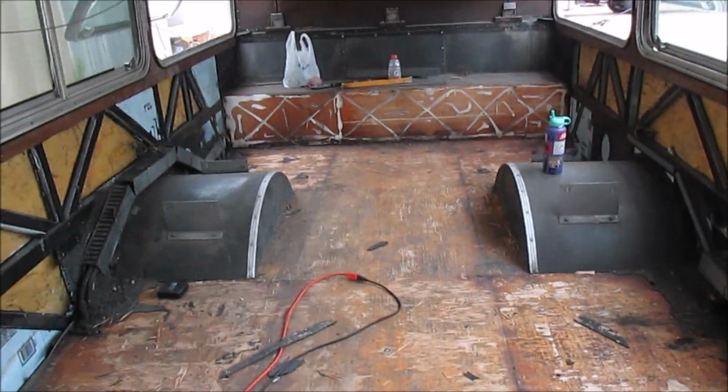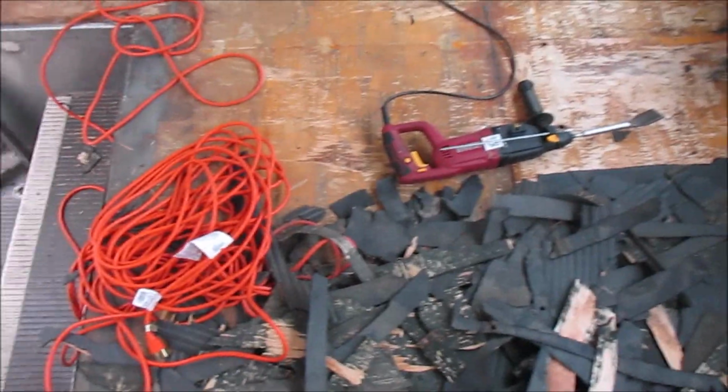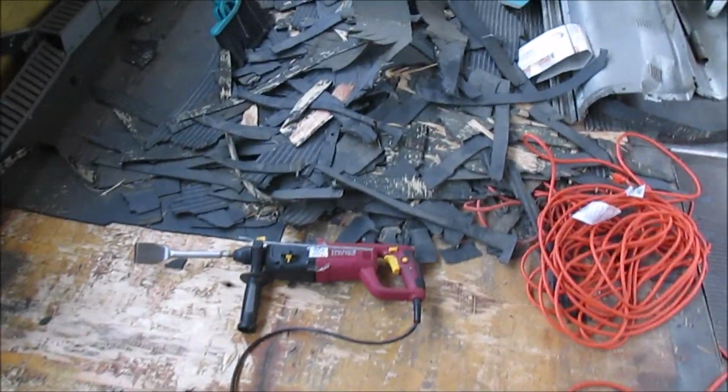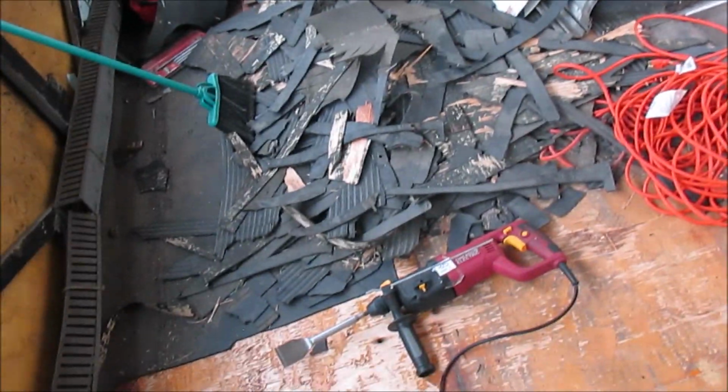Pretty solid dent today. Pretty proud about it. Goes almost to this door. I'd say that's definitely like more than a third of the way done, maybe. Maybe not, I don't know. But I'm proud. It only took like an hour.